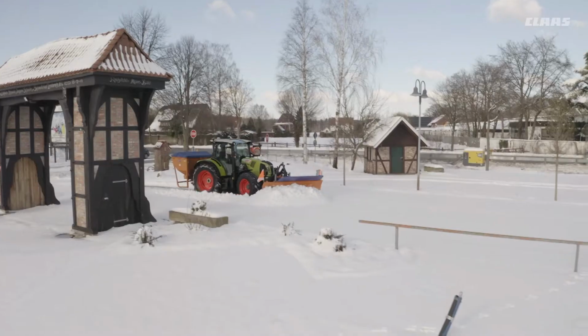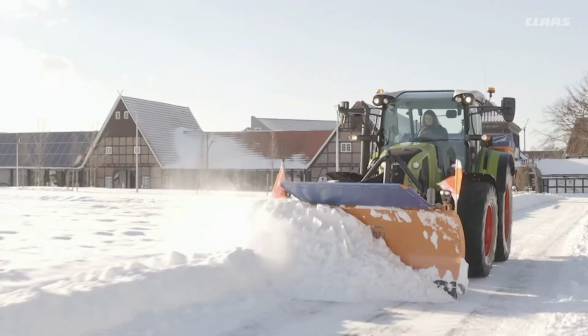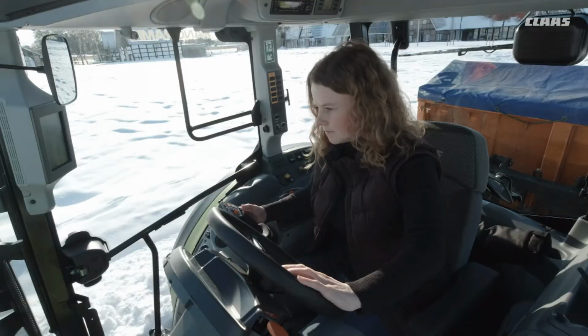Oh, hi Corinna, hi Tom. You want to see now how documentation works? Okay, that doesn't take long because everything is happening in the background. So 2 weeks ago we were caught out by the snow here in Westphalia, and so I was out with my new ARION to do some winter maintenance.